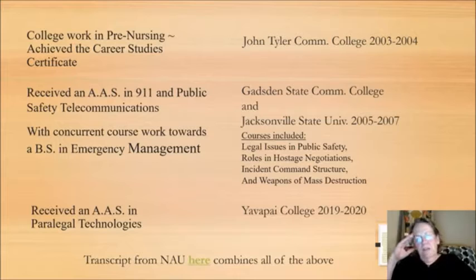As far as college, I finally ended up with a pre-nursing career study certificate. I have an AAS in 911 and public safety telecommunications, and I worked at the same time towards a BS in emergency management. I still wasn't sure what I wanted to do. And then I received my paralegal technologies degree from Yavapai College in 2020. Before I graduated, I appointed myself to the 90-30 program with NAU, and here I am.